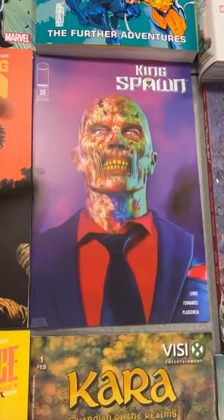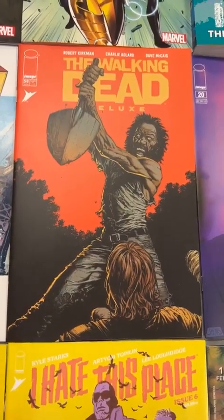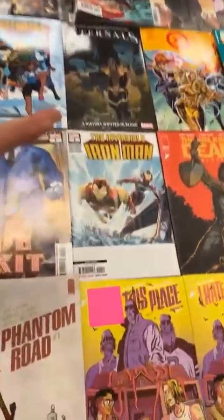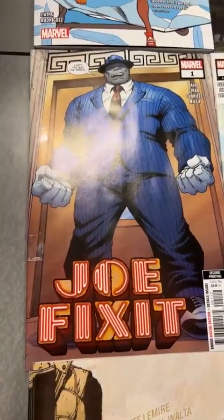King Spawn's on issue 20. We're getting creepy with that one. Walking Dead's on issue 58, and that's it for Image this week. Two reprints from Marvel: you've got the Invincible Iron Man number 2 reprinted with a confusing border, and then Joe Fixit reprinted with number 1.